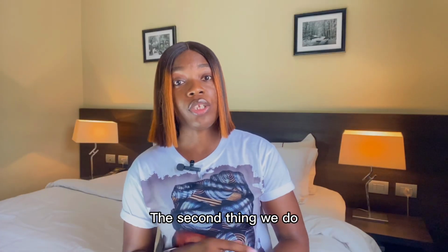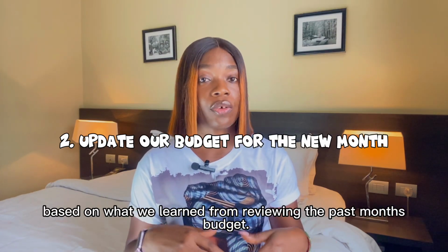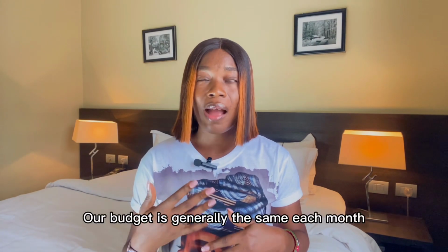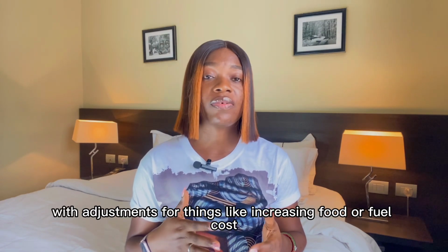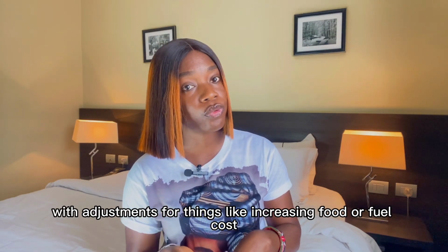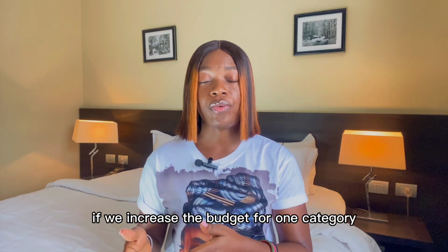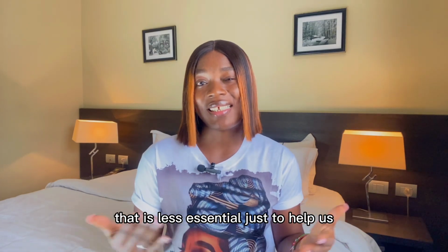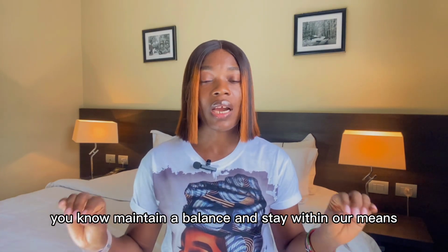The second thing we do is to update and adjust our budget for the new month based on what we learned from reviewing the past month's budget. Our budget is generally the same each month with adjustments for things like increasing food or fuel cost. If we increase the budget for one category, we also have to decrease the budget for another category that is less essential, just to help us maintain a balance and stay within our means.